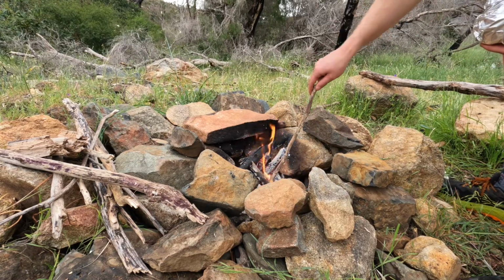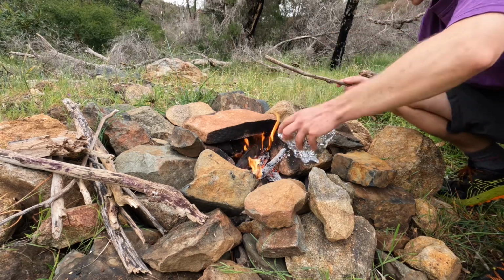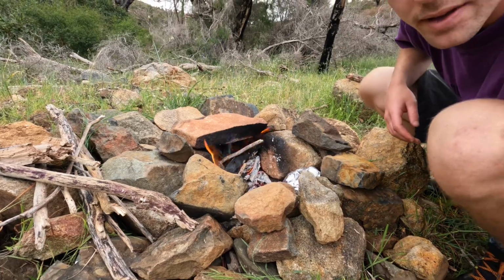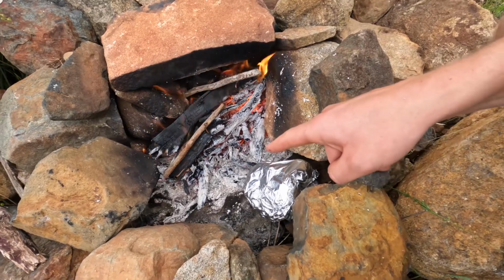So let's move some of these coals around and let's get the potatoes just sitting in there where they're getting some heat. Woo. So if you take a look, we got some lovely potatoes there in the coals.